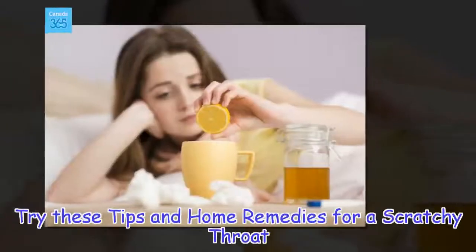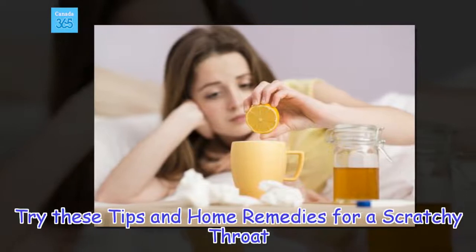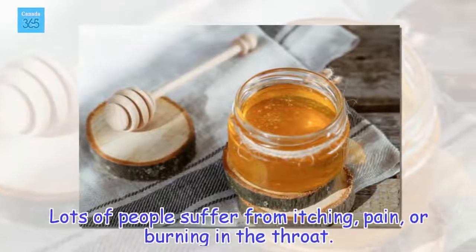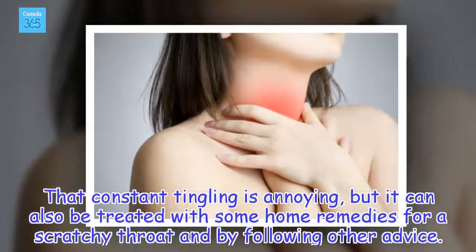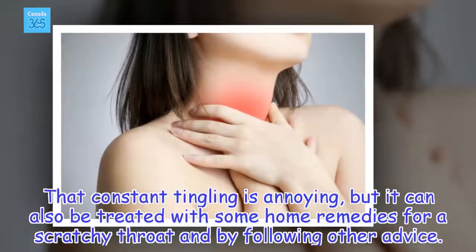Try these tips and home remedies for a scratchy throat. Lots of people suffer from itching, pain, or burning in the throat. That constant tingling is annoying, but it can also be treated with some home remedies for a scratchy throat and by following other advice.